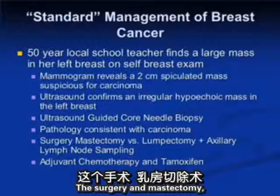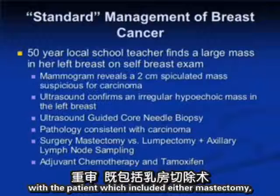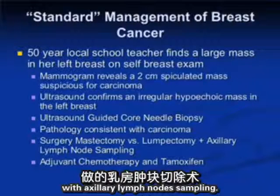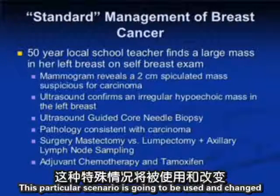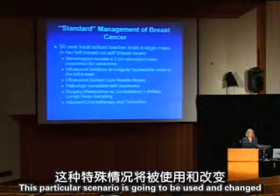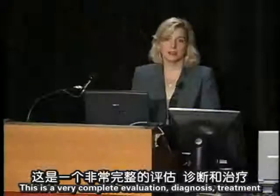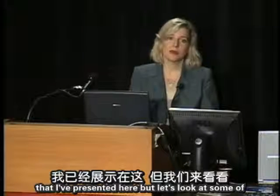The approaches for surgery were reviewed with the patient, which included either mastectomy, removal of the entire breast, or a breast conservation approach, doing a lumpectomy with axillary lymph node sampling. Adjuvant chemotherapy and tamoxifen was then given. This particular scenario is going to be used and changed so that we can look at different approaches of managing this patient. This is a very complete evaluation, diagnosis, treatment that I've presented here, but let's look at some of the other approaches we could take with this patient.